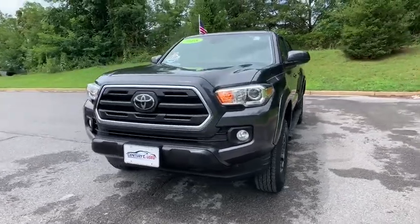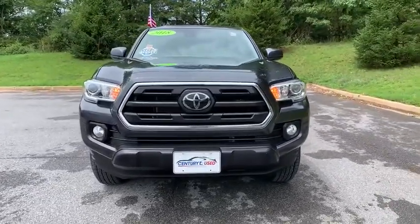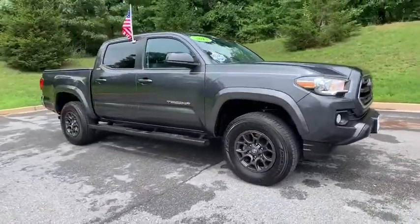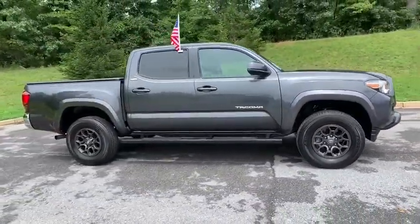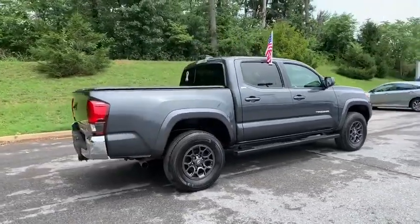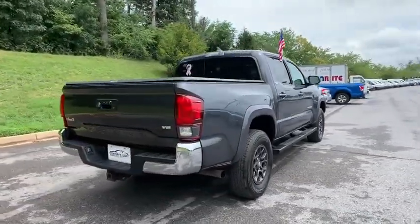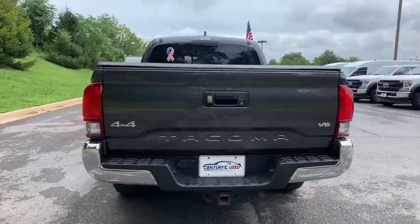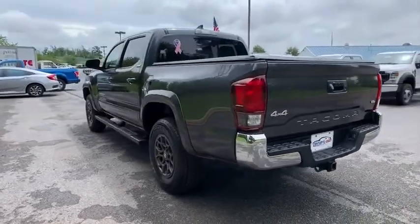Stop by and take a look at the 2018 Toyota Tacoma. Toyota Tacoma boasts a roomy interior, a powerful V6 option, and excellent off-road capability, and has been named the best-selling compact pickup by MotorIntelligence.com 5 years in a row. This vehicle has less than 8,000 miles. Here are some of this vehicle's great options.